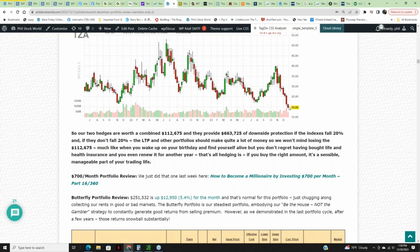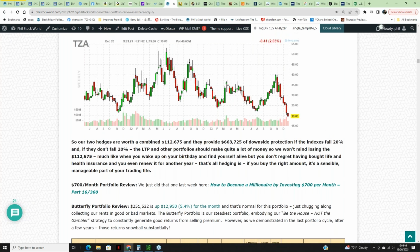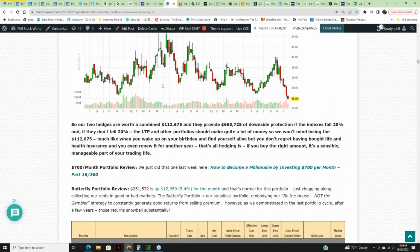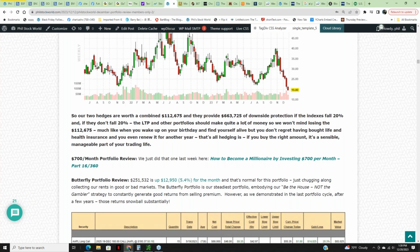And that's where we're sitting at. So this is where we were sitting at back in late 2021. But you don't say it's going to bounce just because it was here, but it's going to bounce because you've drastically stretched the valuation. So our two hedges together have provided $663,000 downside protection if the indexes fall 20%.